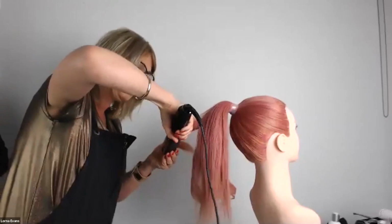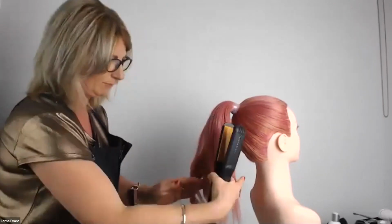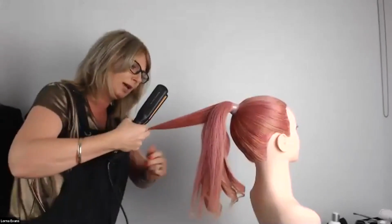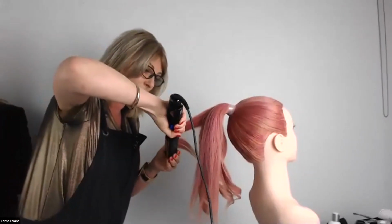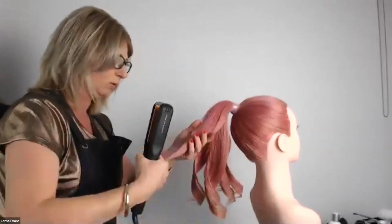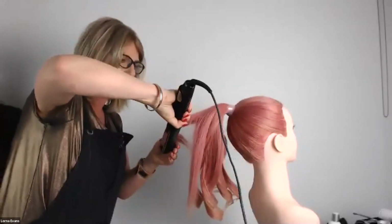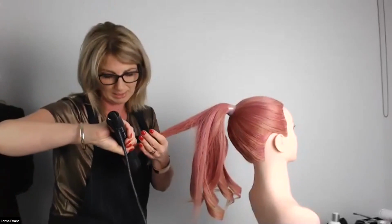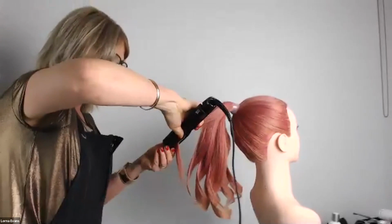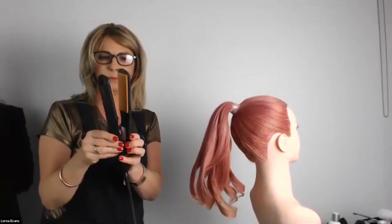If I really want to curl, to be perfectly honest, my go-to is always a hot wand. If I want a looser finish, if I'm working with really frizzy hair and I haven't prepped really well, and the only reason I wouldn't prep really well is I'm trying to cut a few corners, I might pick up this one. Because this is the medium-sized plate, not the small plate or the normal one, you can see I'm getting a really nice big wave finish.